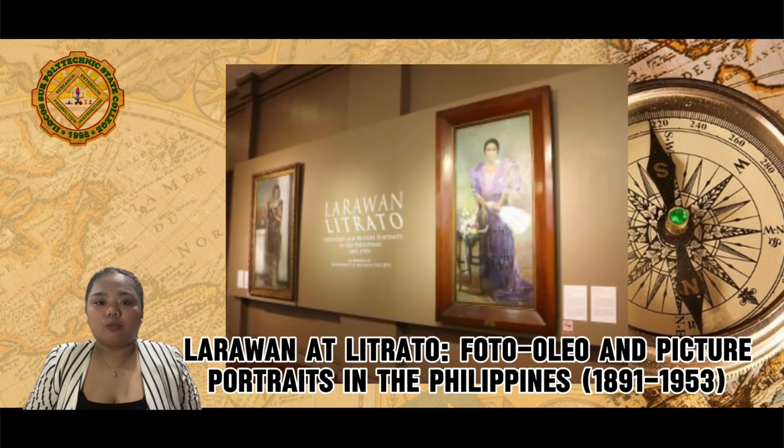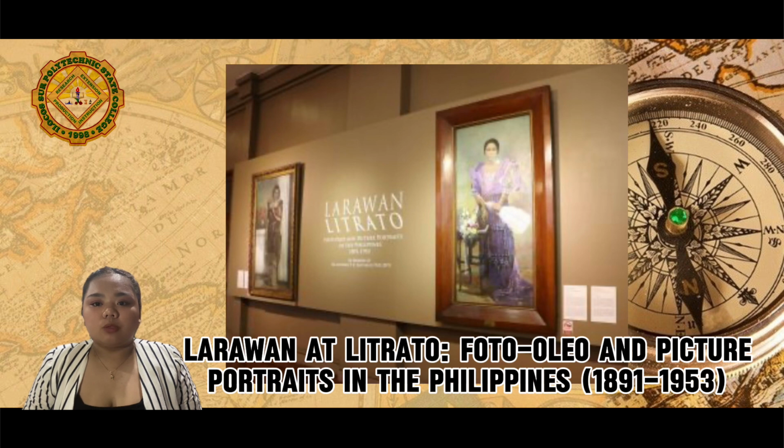Photo albums and picture portraits in the Philippines, 1891 to 1952. Photo Elio is an art form popular during the mid-19th to mid-20th centuries, executed by hand painting directly on black and white photographs to make them more lifelike and visually pleasing. In the Philippines, collections of this art form suggest that photo Elio was practiced in portraiture in the early 20th century. It was popular mainly among middle-class and prominent Filipino families as it signified their wealth and social status.